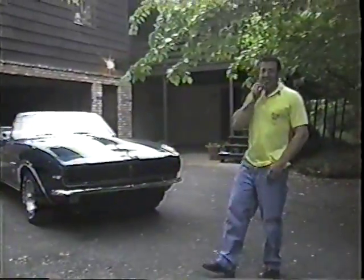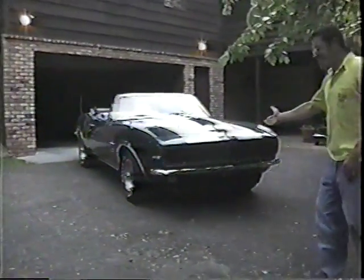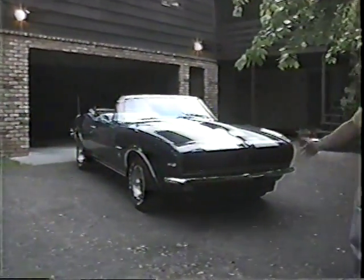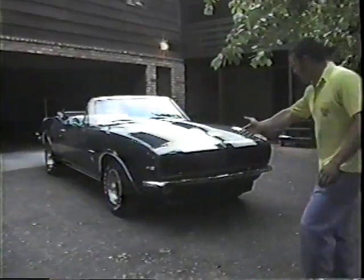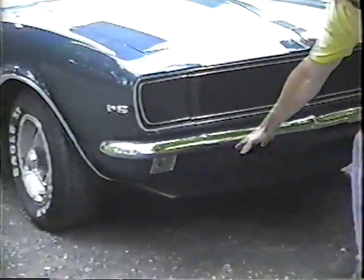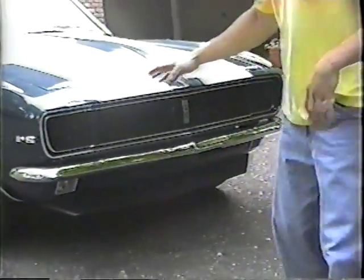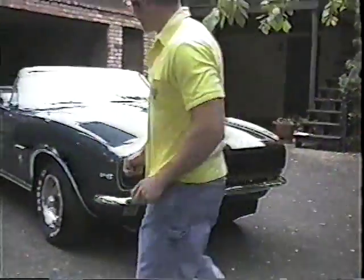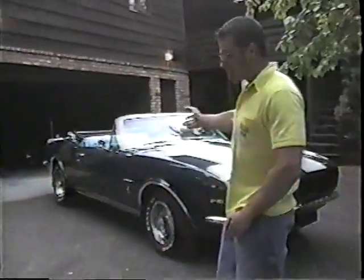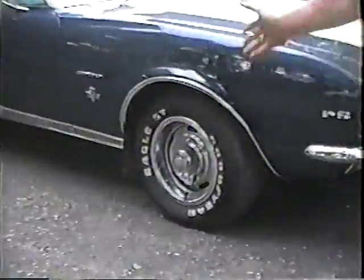We're going to start out by taking a look at Miss Sweetall's car here now. This here is a 1967 Rally Sport Camaro convertible. See the Rally Sport option with the hideaway headlights in the front, they open up with electricity when you turn the lights on. It also has the front spoiler like Steve talked about earlier in the film. That's for air flow underneath the car. Miss Sweetall's car also has rally wheels, 14x6.